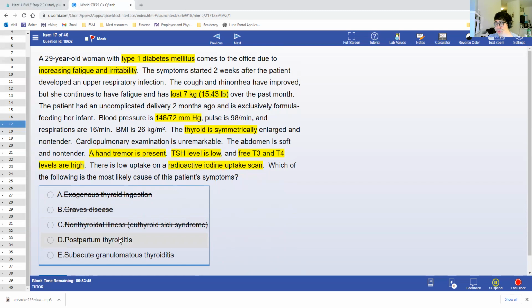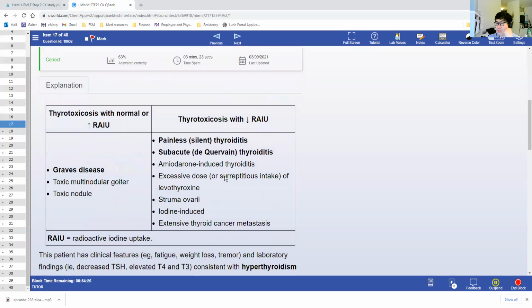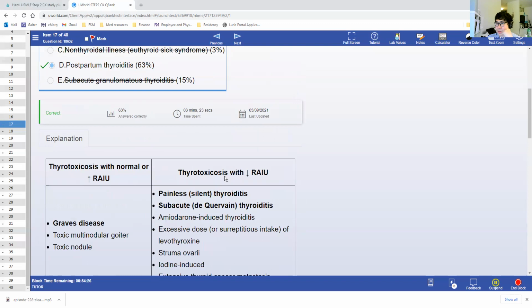Postpartum thyroiditis, maybe. Subacute granulomatous thyroiditis. So one of these is painful, and I think it's subacute granulomatous thyroiditis, whereas postpartum thyroiditis is painless. In this case, there's no pain. So I'm going to go with answer choice D, postpartum thyroiditis. And I think the mechanism behind both of these is the same. The immune system just destroys the thyroid. Let me see if I'm right about that. Yes. All right, so the answer choice is indeed postpartum thyroiditis.